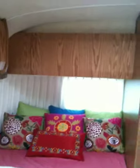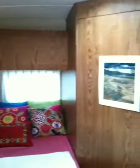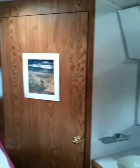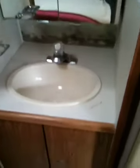This is the 19-foot Bambi. It's actually a nice way to travel. You don't get to bring any extra junk. And see, this little lavatory is pretty nice. It gets the job done.